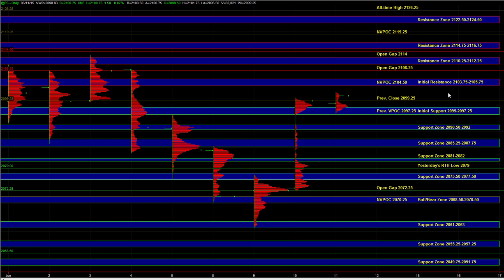So in the overnight session, we saw that the balance that developed yesterday afternoon actually held overnight, and we even made a marginal high. So at this point, heading into the open, buyers are in immediate control, and now even on the larger time frames, the buy side is at the moment more dominant and in control, and is set to test the 2103.75 to 2105.75 initial resistance zone.